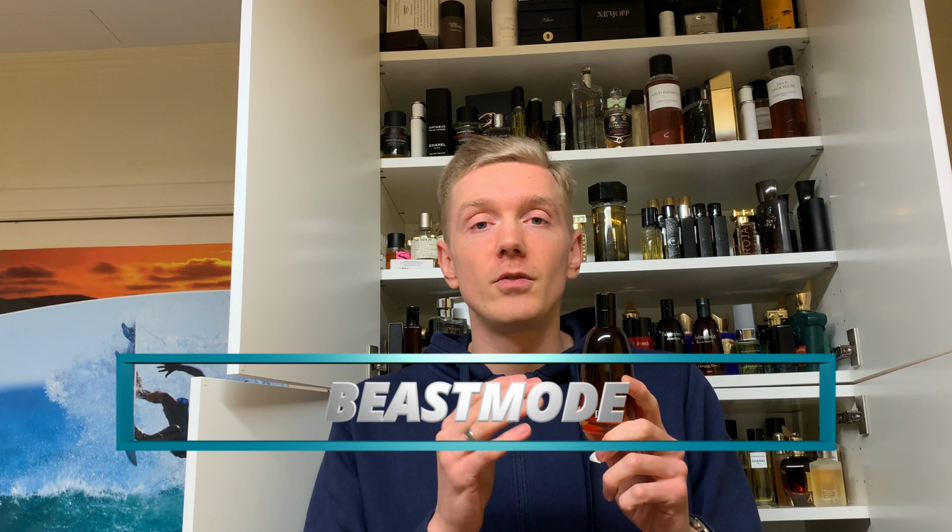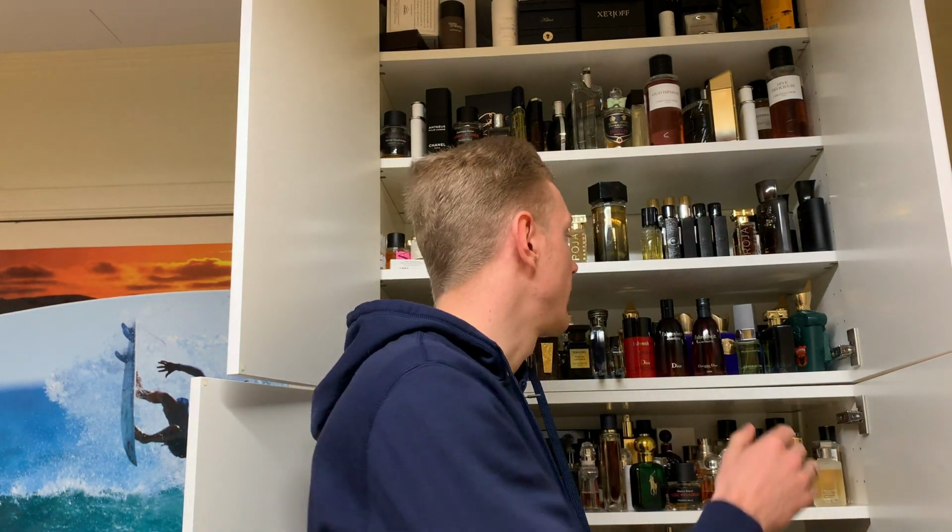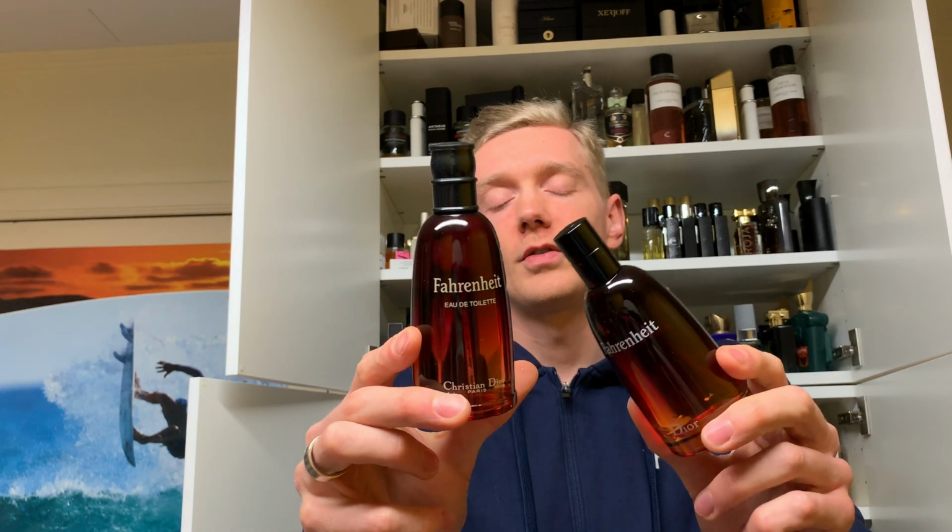I get great longevity, great projection with this fragrance, even with this current formulation. I don't expect them to have changed it again since 2013 when I got this bottle. I've used quite a lot of it considering the overall collection that I have built. This is the older style, and I really can't see too much difference in the overall composition. So as far as reformulations go, I think they did quite a good job.